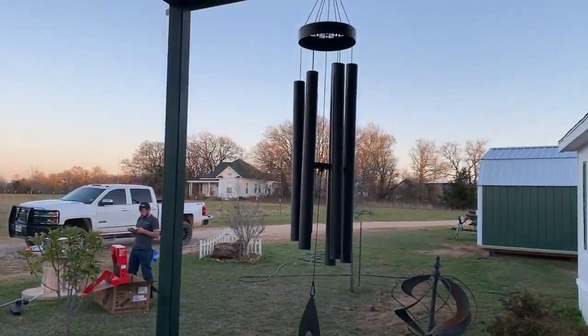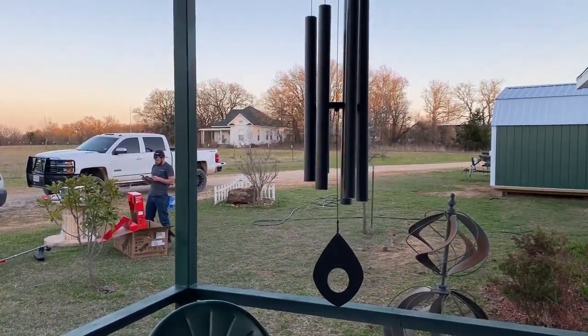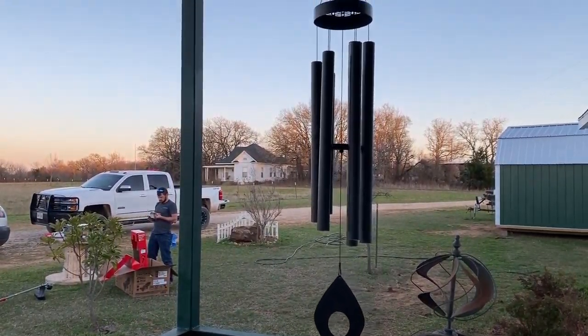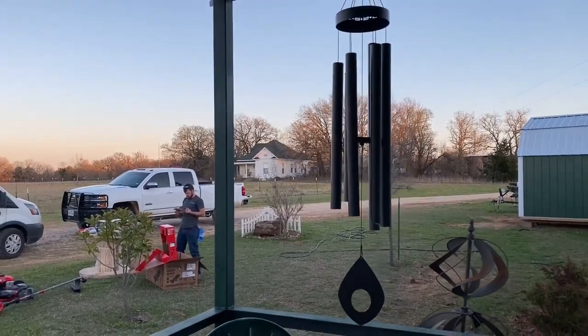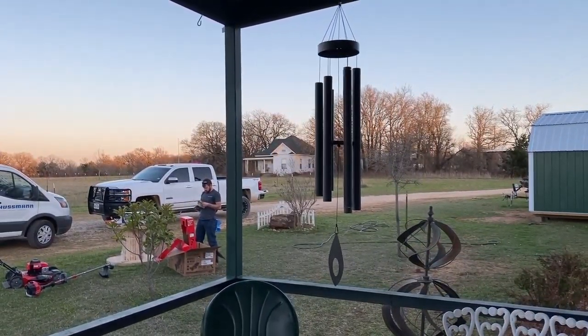Look at my huge wind chimes that Chris bought me. I like deep sounding wind chimes, so he got me these at Costco. I think they were like 50 bucks. I love them.